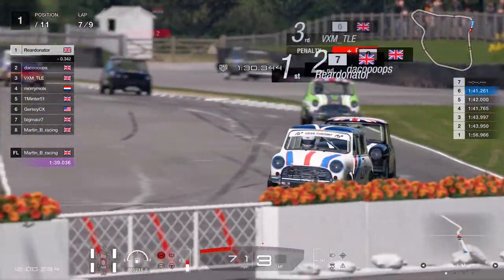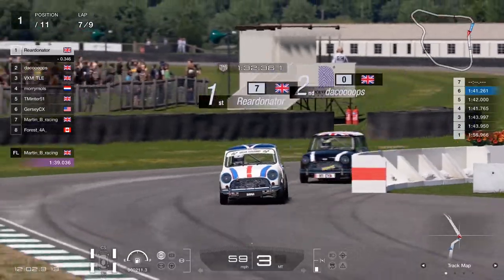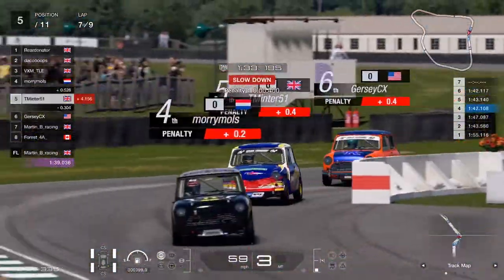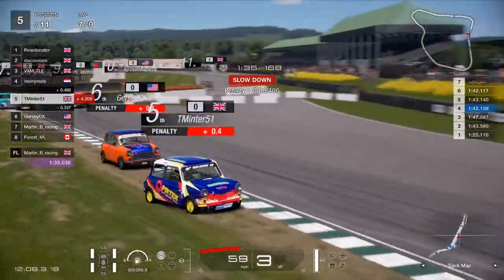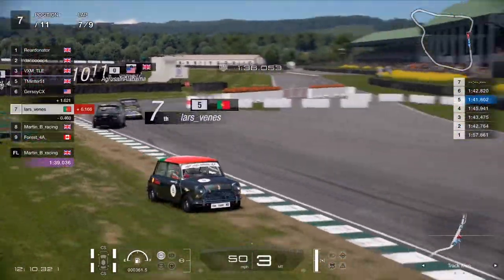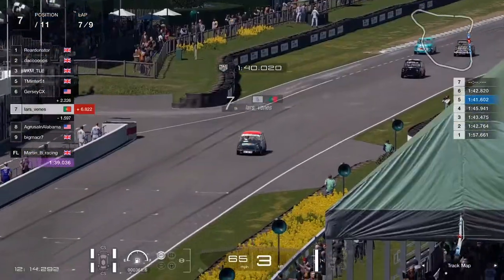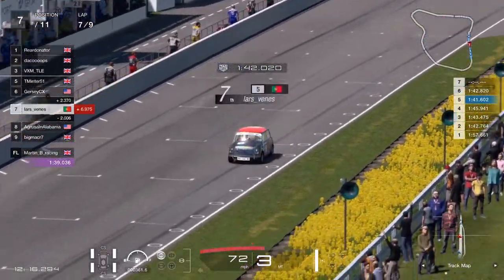Into the chicane. Oh my word, Big Mac's just gone very hard into the barrier. Very, very hard, but through we go for everybody else. Oh, it's a big crash that involved Marty B Racing at the chicane. Two into one doesn't go there, and unfortunately, a lot of people lose out there.